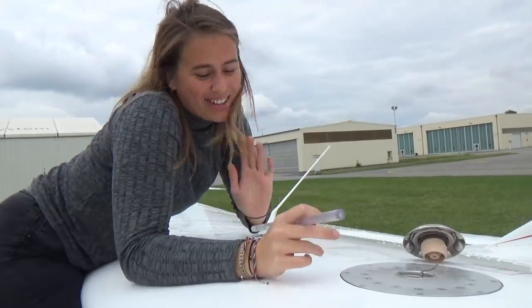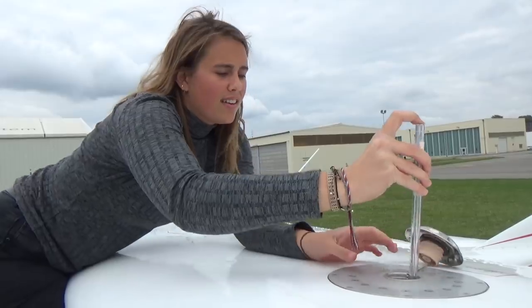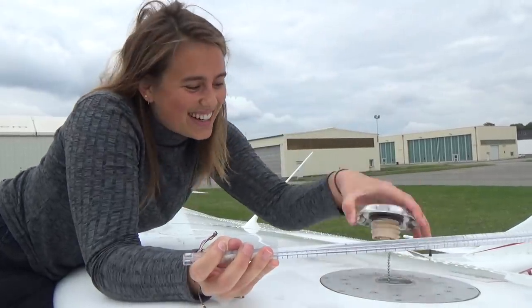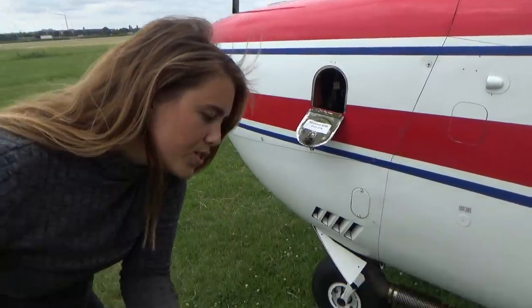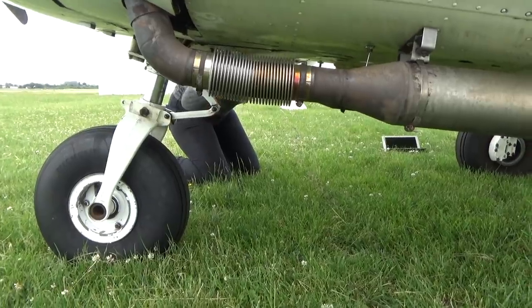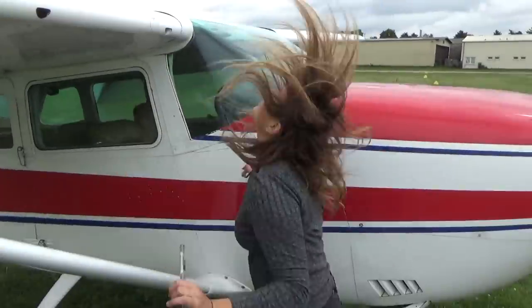Usually we have some ladder for this, but today we need to refuel. I have about 20 liters in here. As you can see, we have just under 12 quarts. It's a long flight, so it's good that we have enough oil. We'll be fueling at least 200 more liters, by the way.